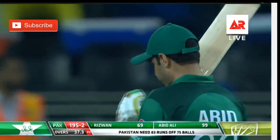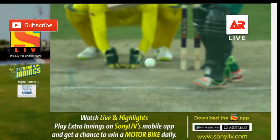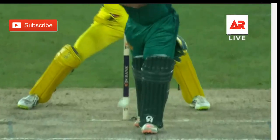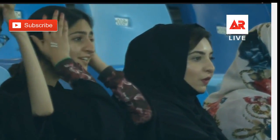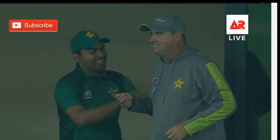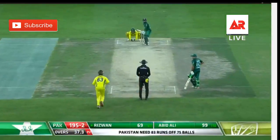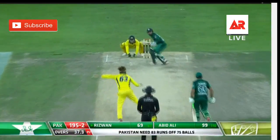What a start. A last-minute inclusion today. He wasn't picked last evening at the meeting, and so it was just a late call. How well he's responded. Both now best of friends, Umar Akmal and Mickey Arthur.